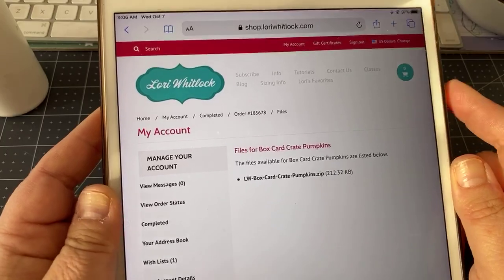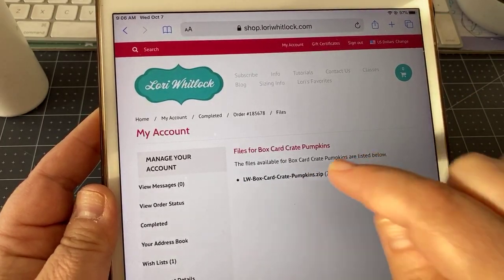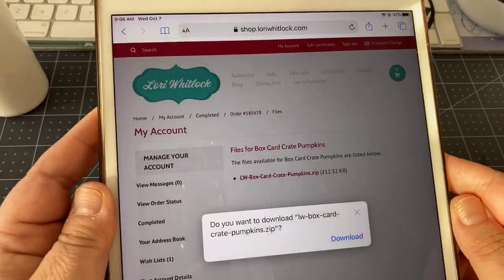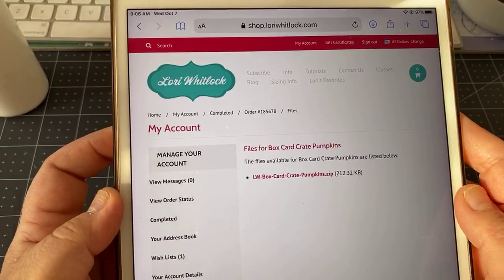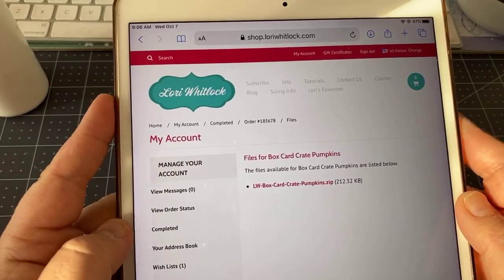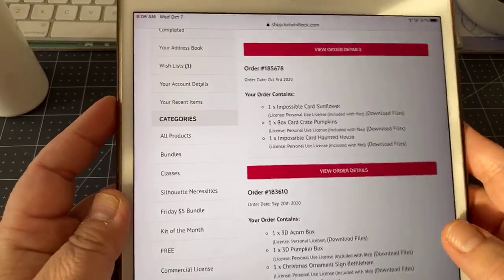So I want to go to download files and note that this is in a zip format, okay? So we're going to click on that and it's going to ask me, do I want to download it? And I say yes. And I go through whatever it is I purchased. You know, this one here I purchased much more.